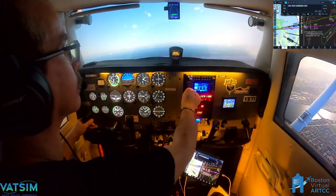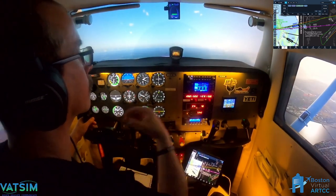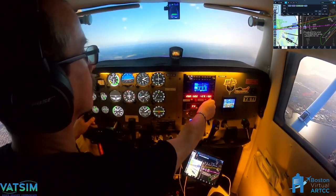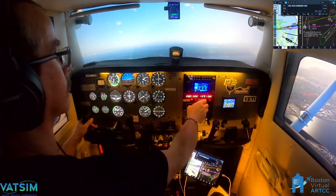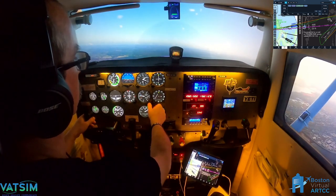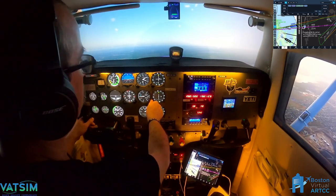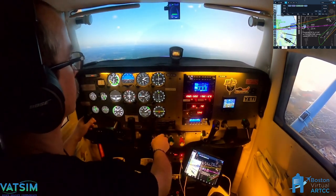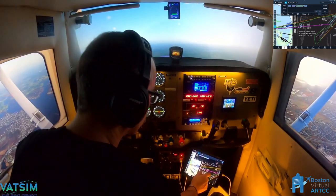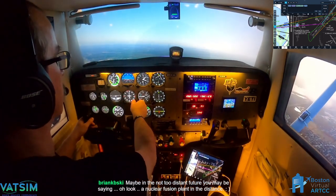Endeavor 5044, descend at pilot's discretion, maintain 5,000. Descend to 5,000, Endeavor 5044. Alaska 840, cleared direct Syracuse. Cleared direct Syracuse, Alaska 840. United 2614, contact Boston Approach 133.0, good day. 133.0, 2614, I'll see you after here.